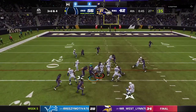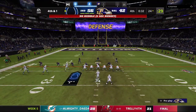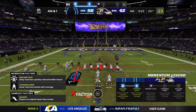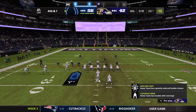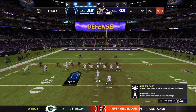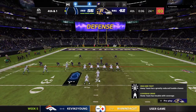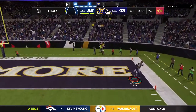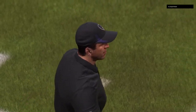On 3rd down, Mitchell. And they're going to mark him down short, maybe by about a yard, if that. This offense converted once on 4th down earlier. Now they're out there again to try once more. Here's Mond. They're going for it. And that is incomplete.